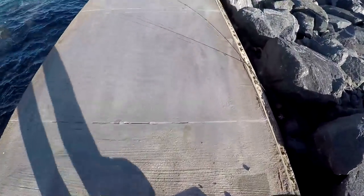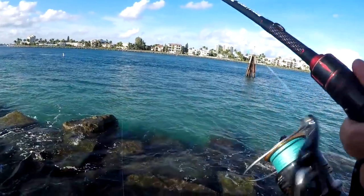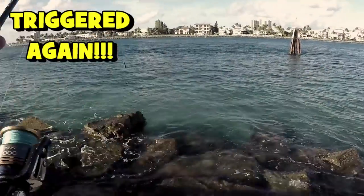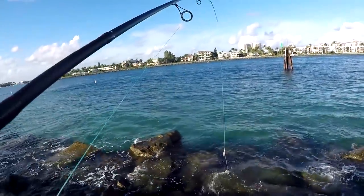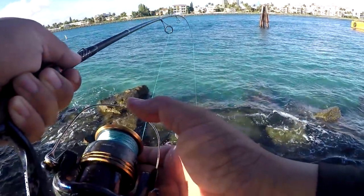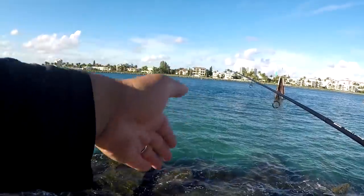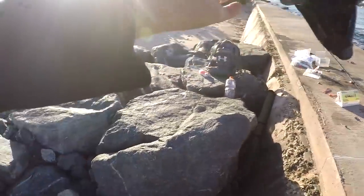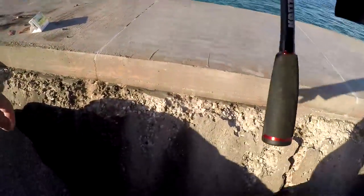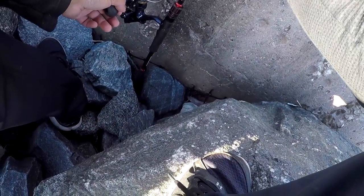Oh, my goodness. That's the cut bait, folks. Something is on the cut bait. Oh no! This is unbelievable. I'm running out of cut bait already. I had 3 bites on this rod so far, and that was 100% an eel. I saw it, the eel. Oh man! I'm telling you, today is the day. I'm going to catch an eel right here, man.